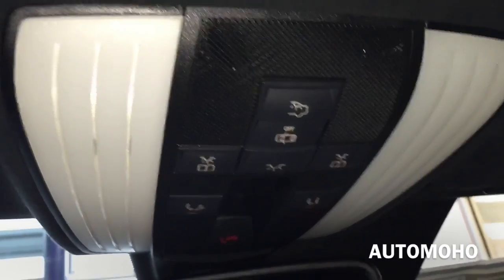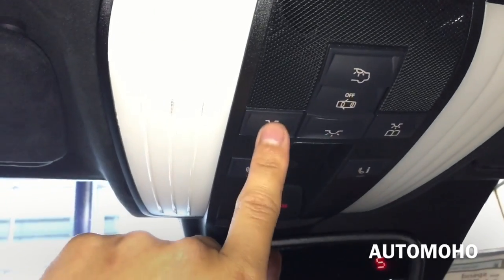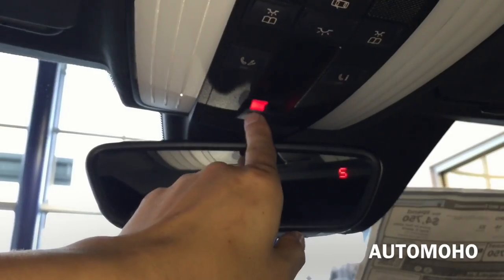And here you have the light control. And the SOS button to use in case of an emergency. Rear view mirror with 3-button universal garage door opener. And here's the look at the panoramic sunroof. It is a fixed panoramic roof with the manual sunshade. Alcantara headliner. Sun visor mirror with a card holder.